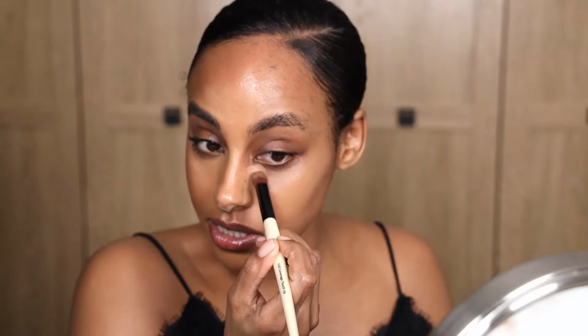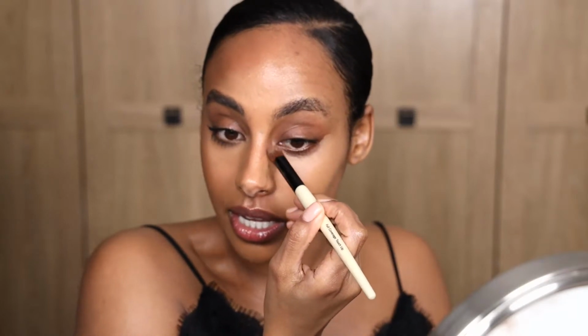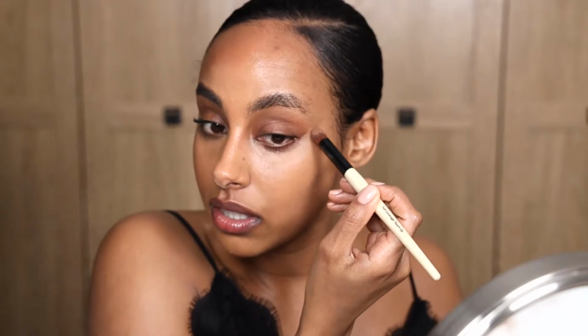What are your thoughts? Or should we do the lip first and then I do the other side? I feel like we should do everything and then put on the lip so we can have a moment together. I'm going to take a little bit of this corrector, and I'm just going to start to put it underneath the eye here. And just keep working it underneath the eye. Boom.